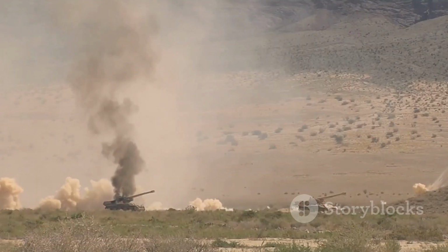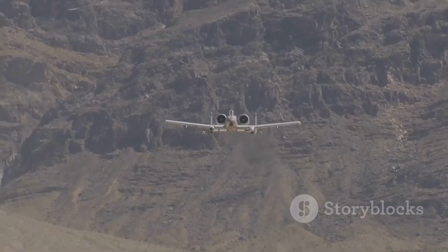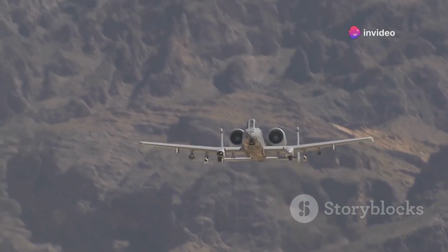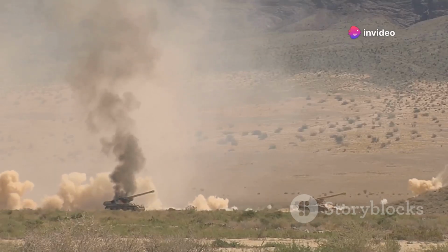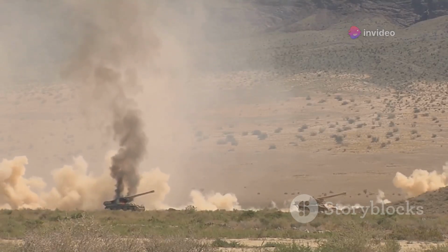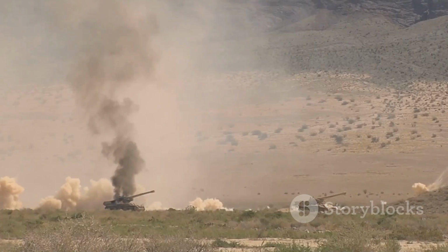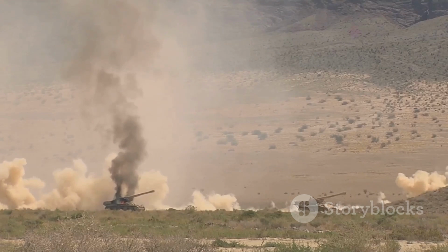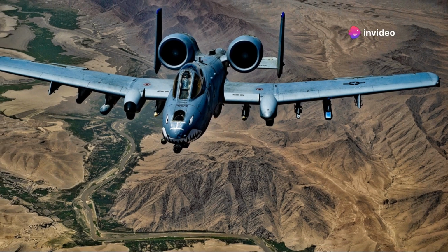It's so powerful. Folks say it can stop the A-10 mid-flight. Imagine the sheer force required to make an aircraft of this size and weight feel like it's hitting the brakes in mid-air. This is not just a myth, it's a testament to the raw power of the GAU-8 Avenger. We're here to separate fact from fiction. There's a lot of lore surrounding the A-10 and its big gun, and we're going to dive deep into what makes this aircraft so special.